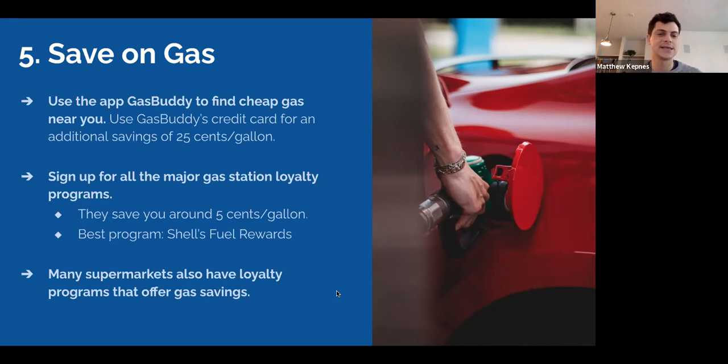And if you're not in the States, they might actually have these loyalty programs in other countries too. So I would definitely check into that. But Shell's fuel rewards give you 5 cents off a gallon, and you can connect your Shell, that's why I like Shell the best, to your credit card. The more you spend on that card, the more cents off per gallon. So you can get an extra 10, 25 cents off a gallon just for using your credit card.